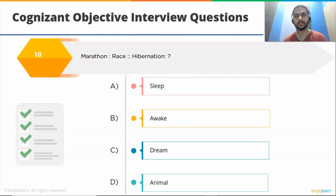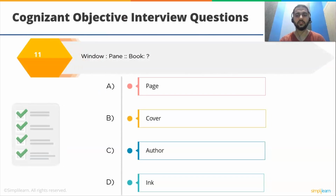Marathon is to race, then hibernation is to option A, sleep, option B, awake, option C, dream, or option D, animal. Now the correct option is option A, that is sleep. Marathon is to race, then hibernation is to sleep. They are pretty easy questions.